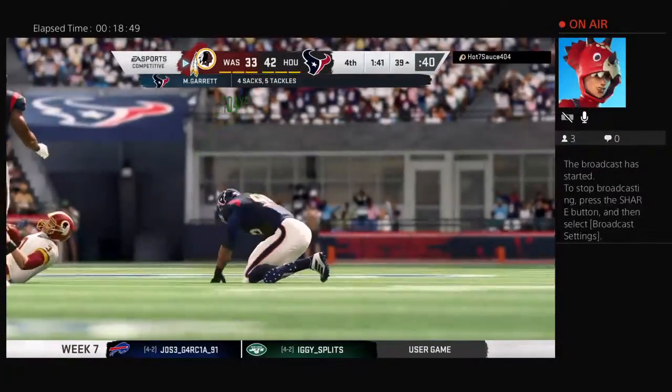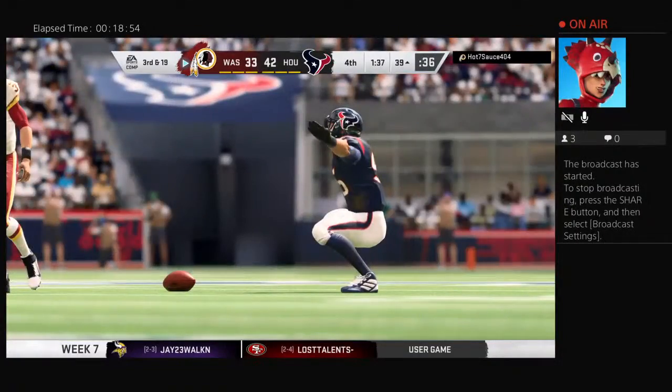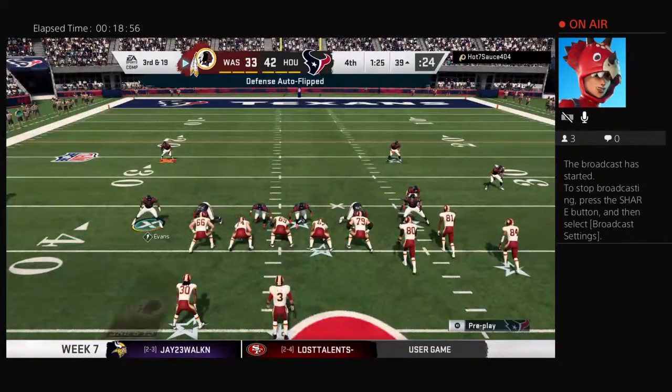Throwing now is Wilson. Nowhere to escape, and he goes down. Myles Garrett in there to take him down, and the clock will roll.